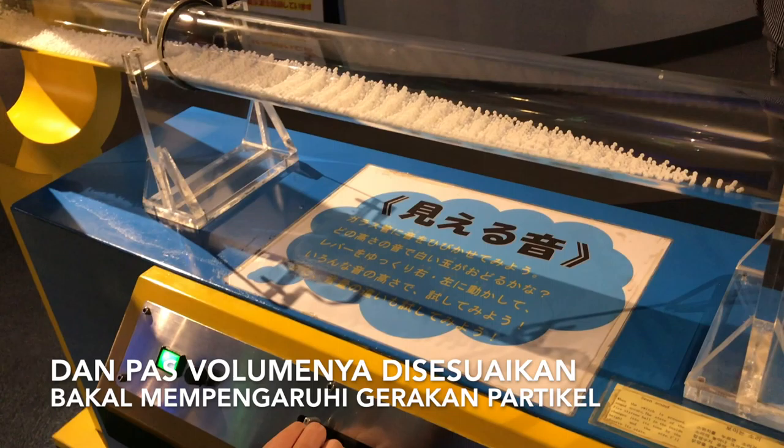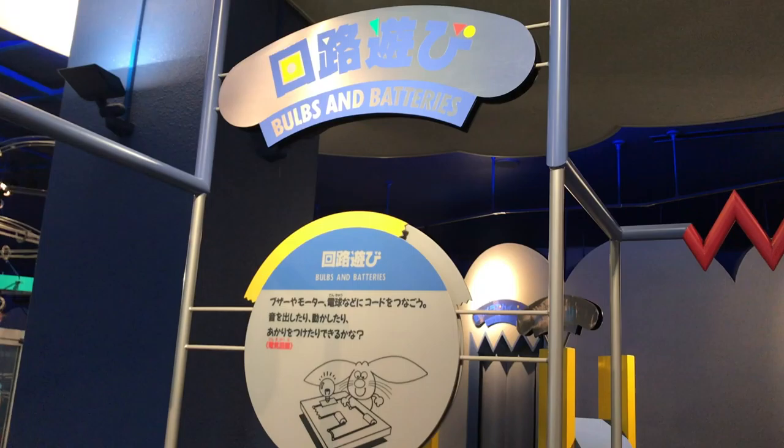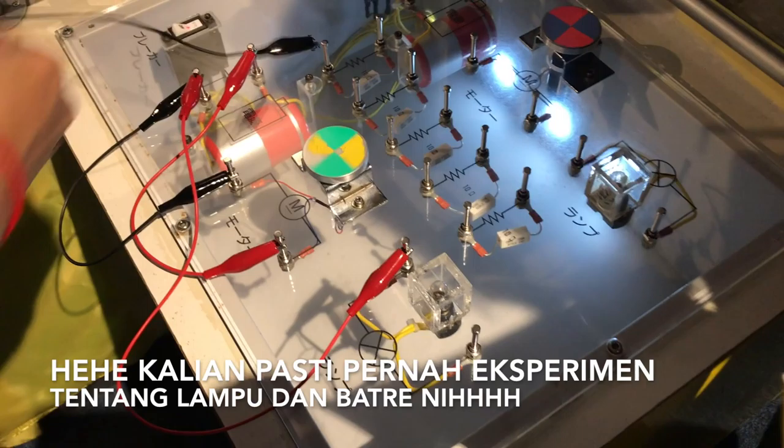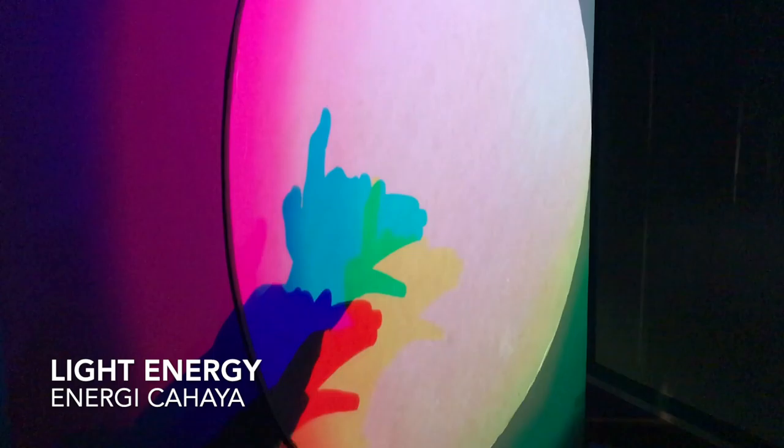This experiment is about sound energy. Look, when you turn on the volume, it will move the white particles, and when you change the volume, it will also change the way the white particles move. And this one is the basic science practice. I usually did it in elementary school. How about you?